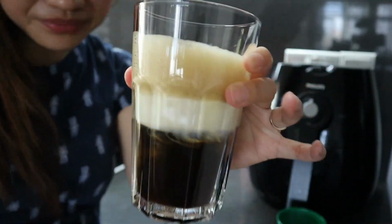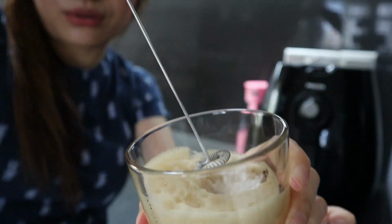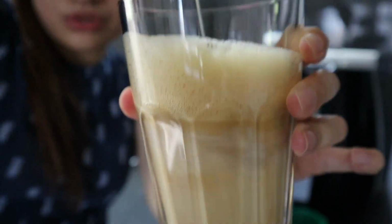And there you go. So you can stir it up, or you can also use this to stir.